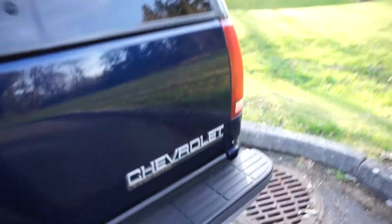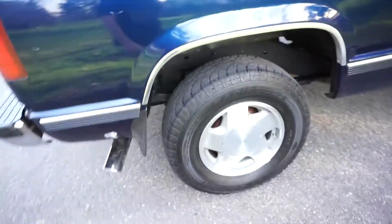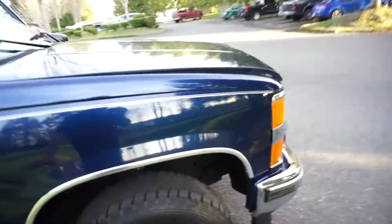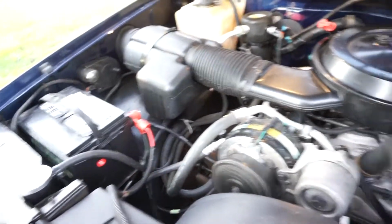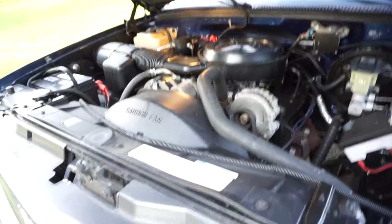So that works good. You can see it's burning nice and clean. In the cold start video, it is cold, so you get a little bit of cold weather condensation, but this thing has no noises, no smoking, no hesitation, just an awesome truck. You can see it's running nice and smooth. No belt squeal, no power steering whine, no idler noises or anything like that. So, all right, we're gonna go ahead and hit the road.